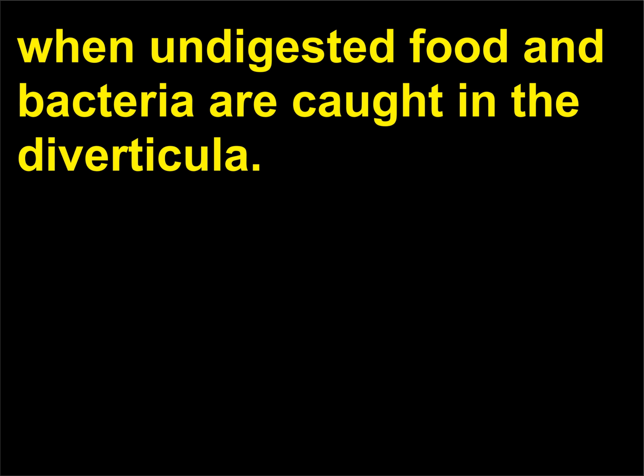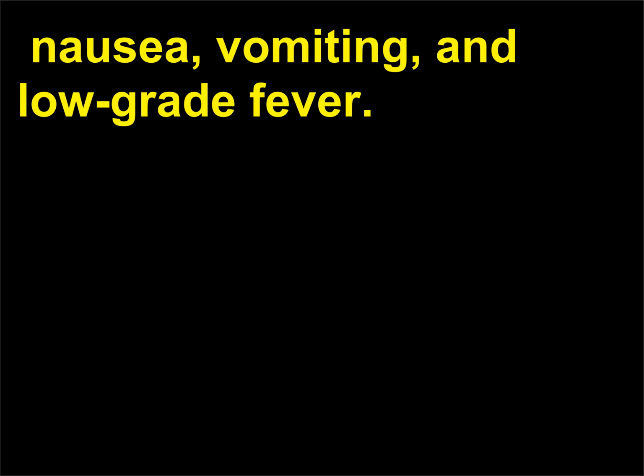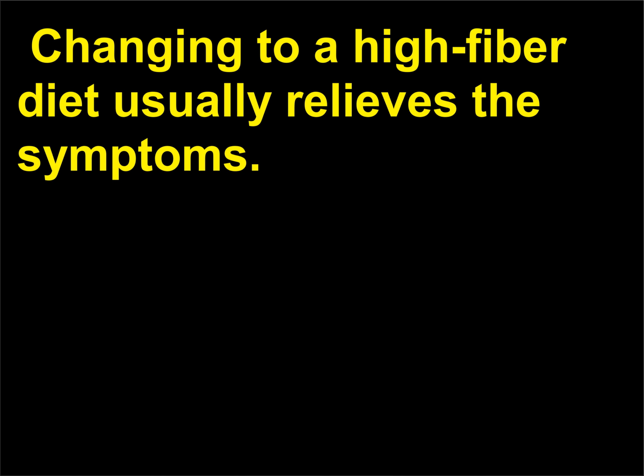When undigested food and bacteria are caught in the diverticula, patients experience pain, either constipation or increased frequency of defecation, nausea, vomiting, and low-grade fever. In severe cases, surgical removal of the infected area of the colon is necessary. Changing to a high-fiber diet usually relieves the symptoms.